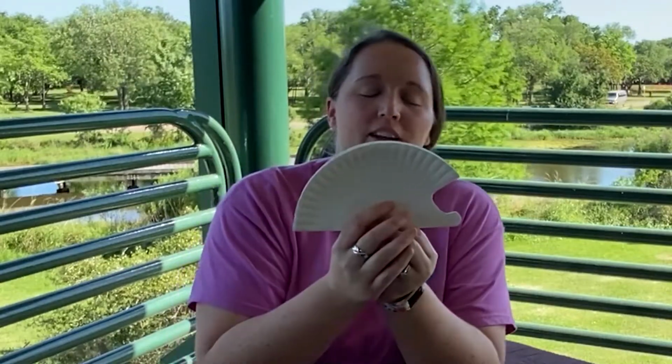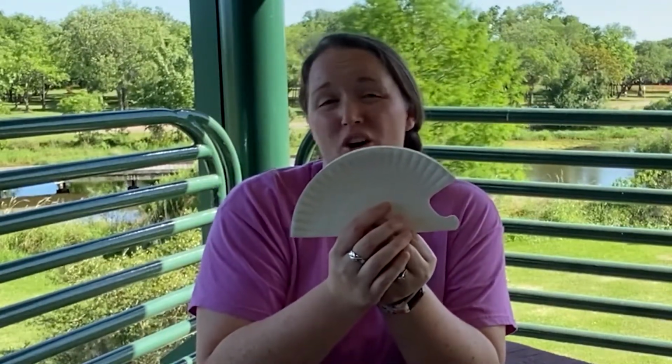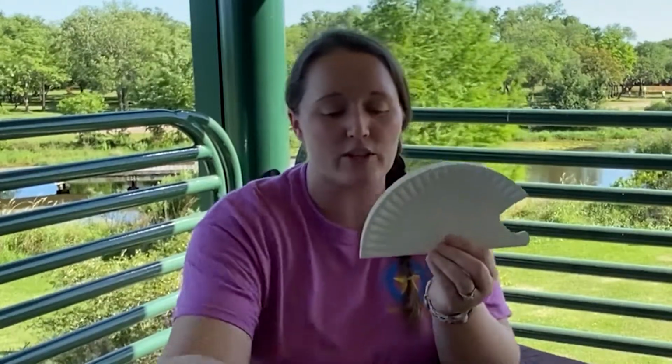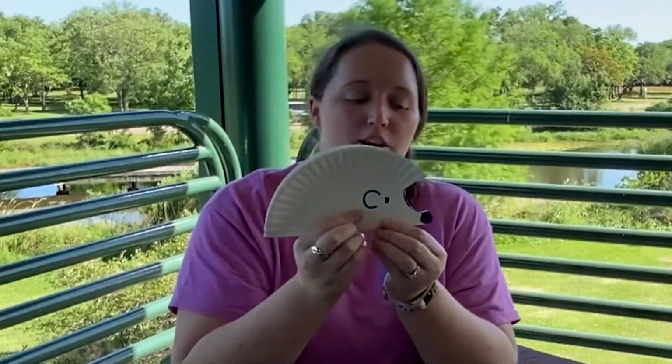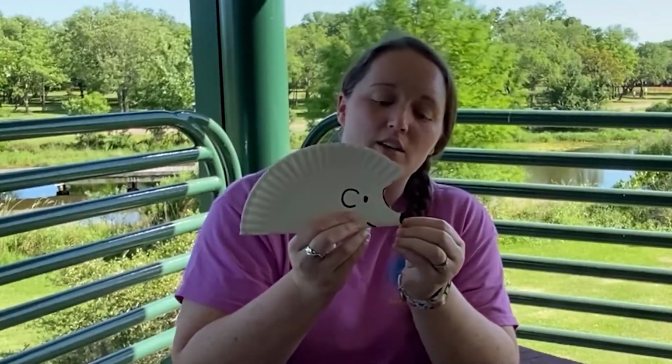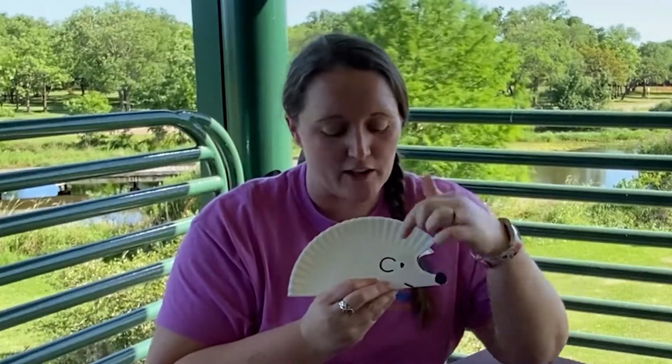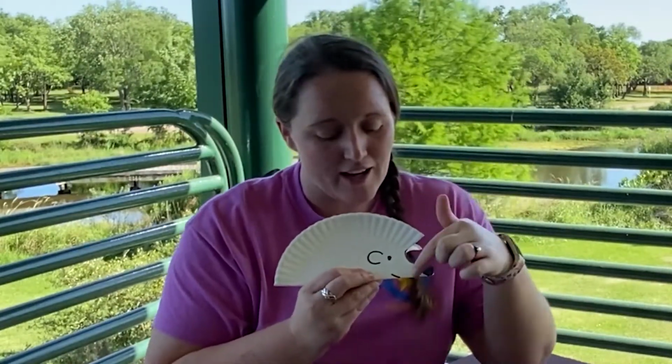Okay. The next step is we want to draw features on our hedgehog. We want to give him eyes and an ear and a nose and all of those extra features. So what you're going to draw is something like this. Take your pencil or your crayons or a marker even, and you can draw his little button nose on the end. You can give him an eye. I gave mine a fairly decent sized ear because we did learn hedgehogs have very large ears. And I gave mine a little smile because mine's a happy hedgehog.